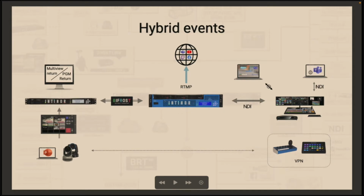You can output that to NDI or SDI to your production facility. That can also input Skype, Teams, anything you need to tie this together. The program can then go back through the router to the direct link out to a program return over Bifrost to get that bonded and with redundancy. All of this is then distributed through RTMP or maybe to Teams or something like that for the viewers and the non-participants. All of this can also be done remotely over our VPN.